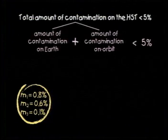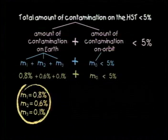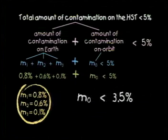The total amount of contamination on the Hubble consists of the amount of contamination measured on Earth plus the amount of contamination that it collects on orbit. If we substitute the values we know into the inequality, we find that the amount of contamination the Hubble can collect on orbit has to be less than 3.5%. Using algebra, you can see that we have plenty of on-orbit margin left to accumulate contamination on both the primary and secondary optics.